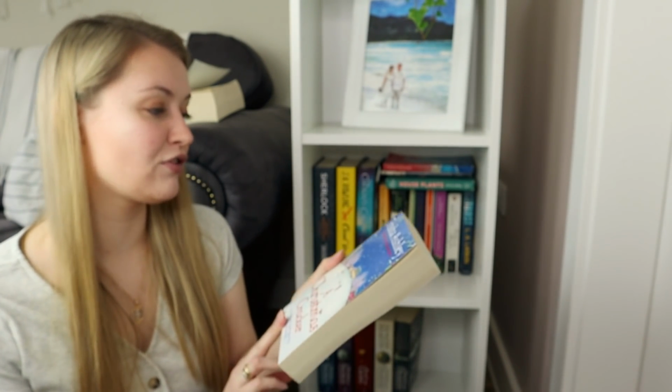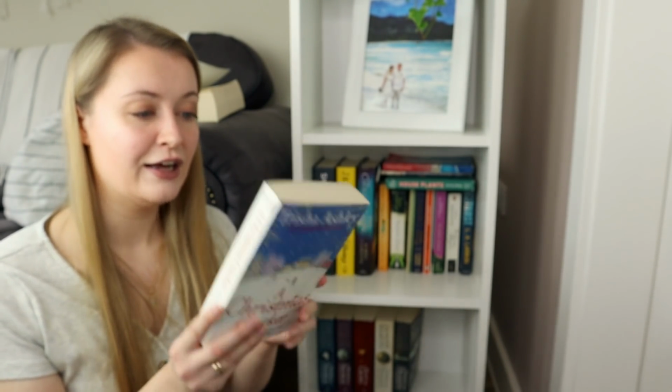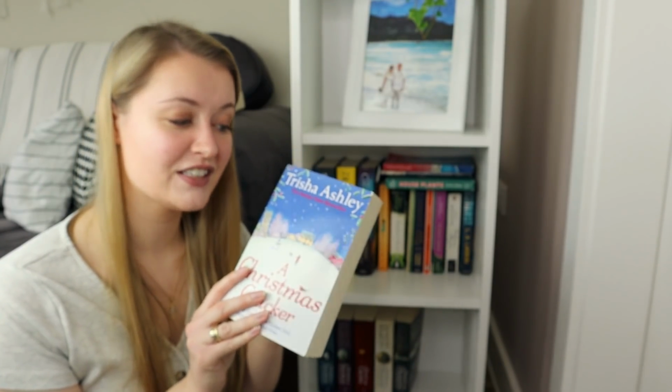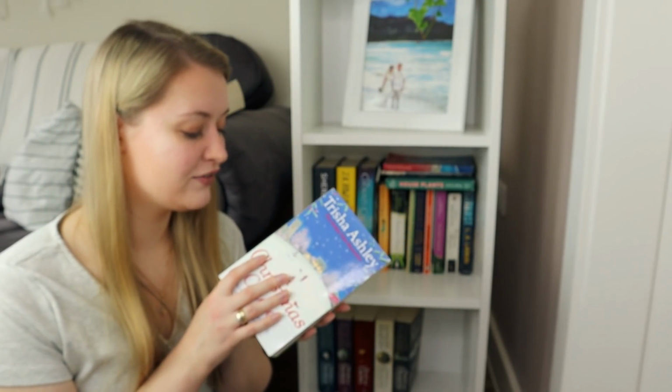I've then got this book. This is A Christmas Cracker by Trisha Ashley. This was my mum's. I did ask her, not Christmas just gone, the one before, if she had a book over the festive season that I could read, and I didn't. So I'm going to ask her if she wants this back.